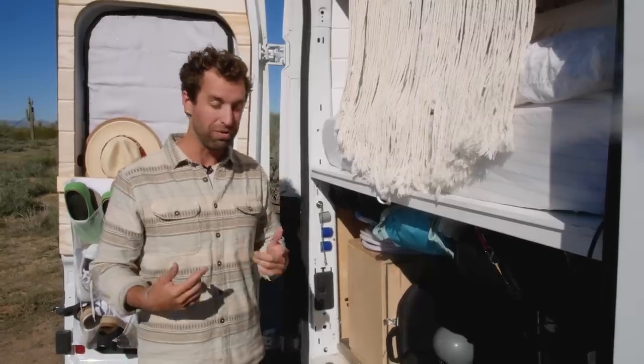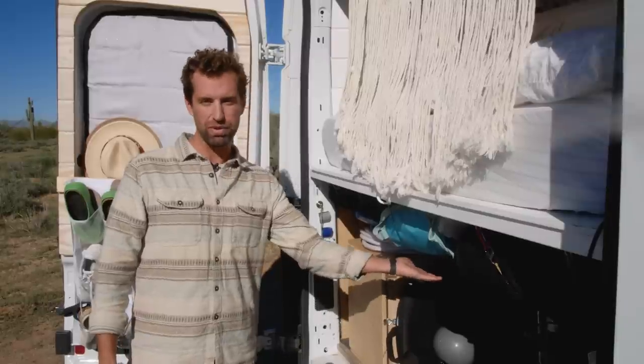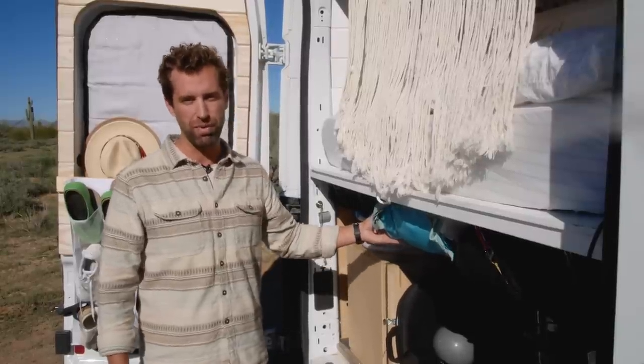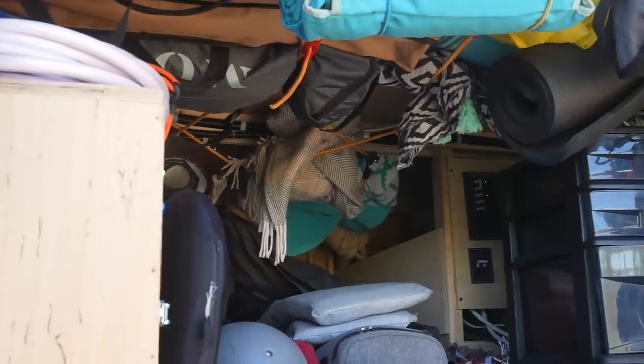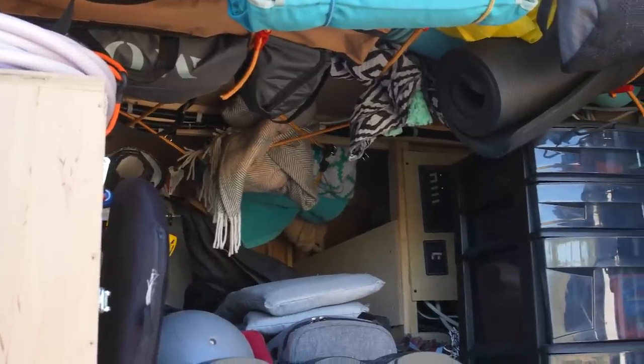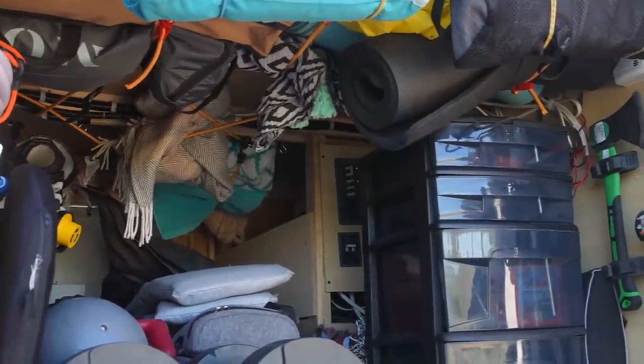One of the big improvements we made to our garage after we finished our build was we decided we would strap a lot of stuff to the bottom of the bed. It gave us a ton more access to everything on the ground floor. We made great use of this with just elastic bands and hooks. It's a super easy add and it's great to have everything organized.